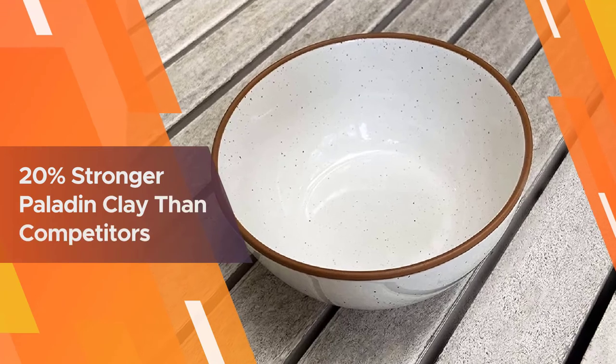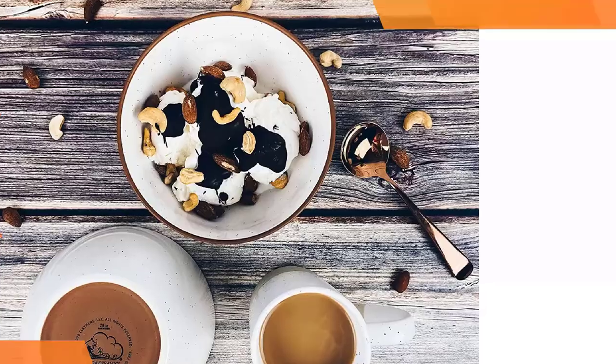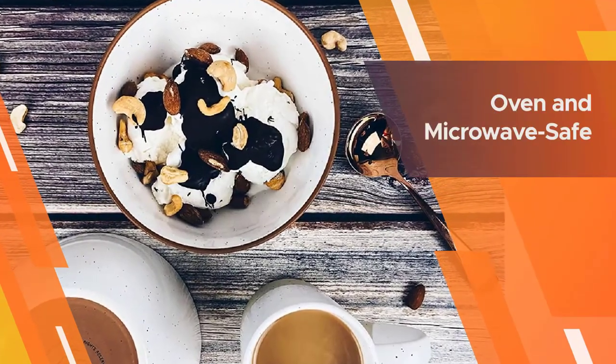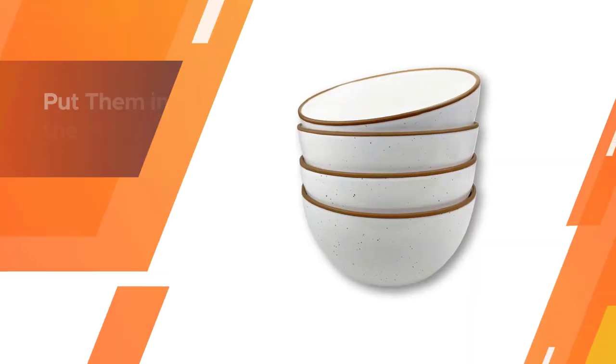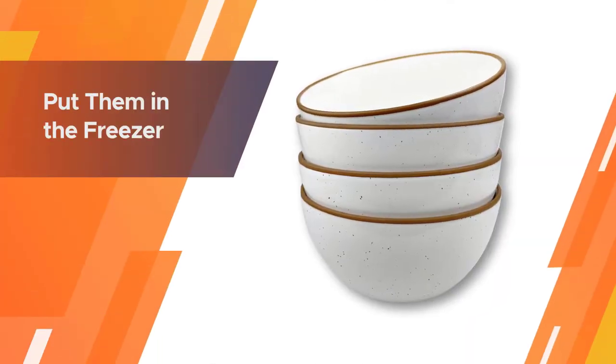For instance, not only are they oven and microwave safe, but you can also put them in the freezer. This is more than a bowl. Your Mora bowls can help you do that. Whether you are eating noodles, salad, or anything else, every time you use a Mora bowl, it is a reminder to hit pause.